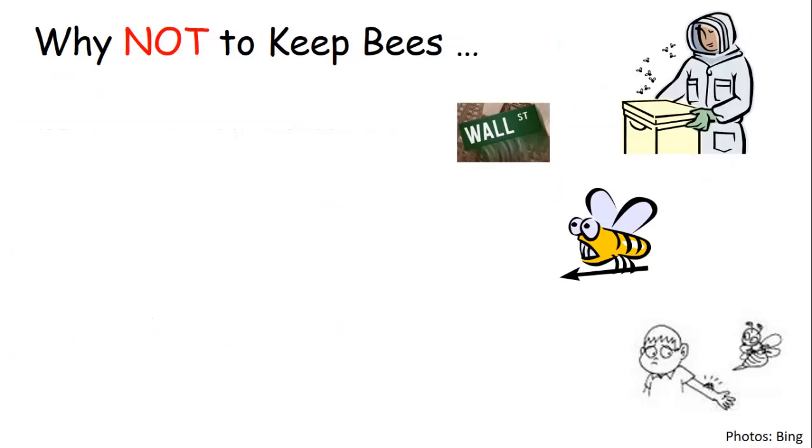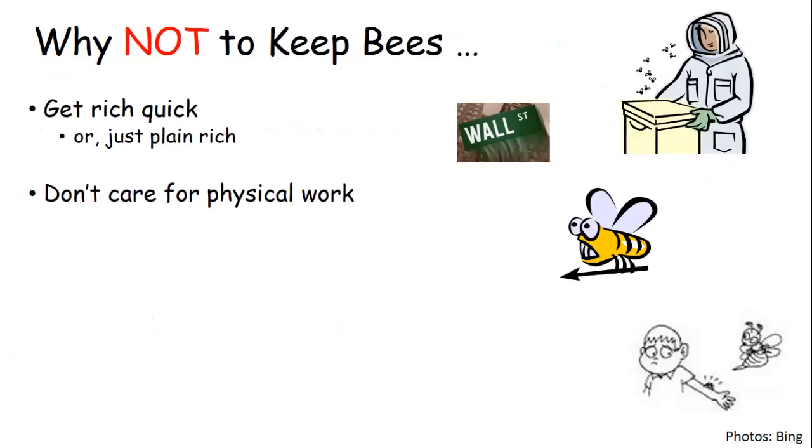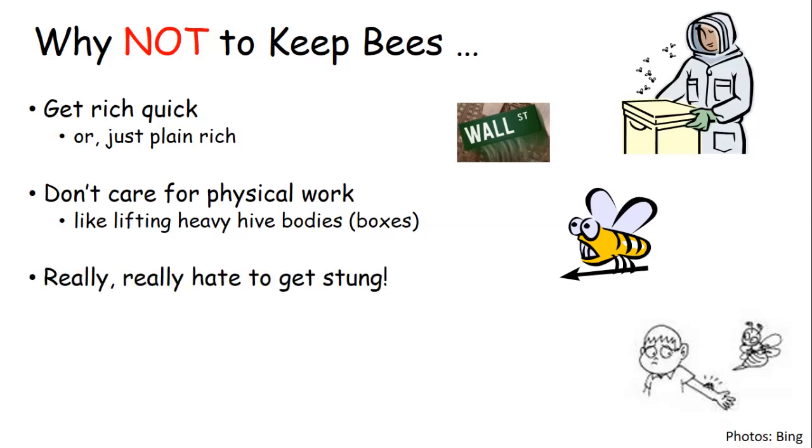Reasons why you should not keep bees. You're not going to get rich quick. That has been well explained. You don't care for physical work. Those hive bodies, and we'll talk about them again in a second, they can be heavy. Now, if you don't want to lift those, there are alternatives you could get into, to still keep bees but not lift those heavy hive bodies. And that's a subject for maybe another talk.